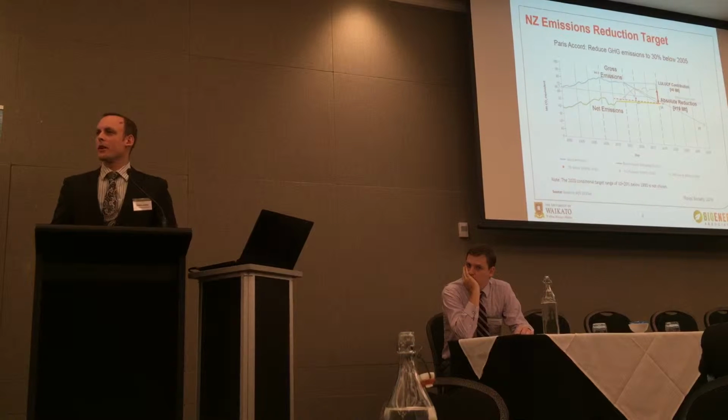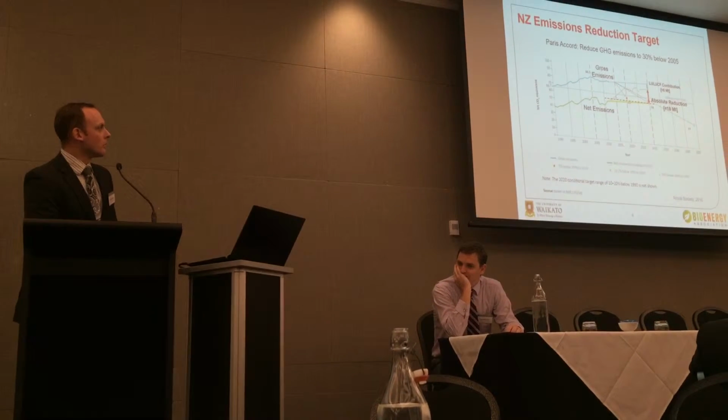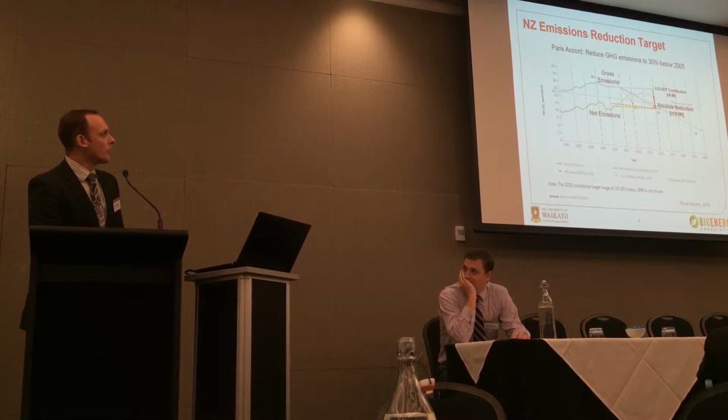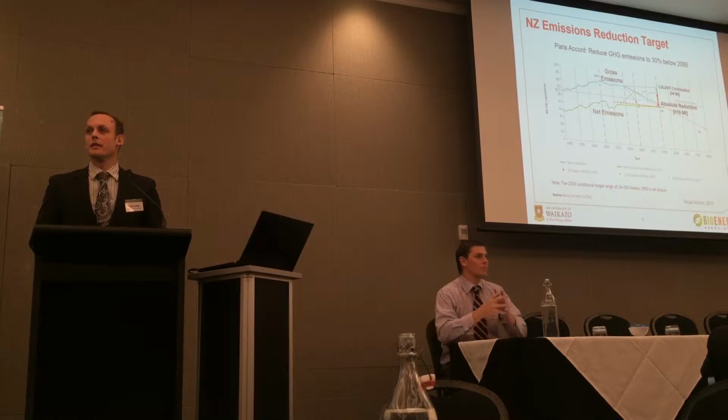Percentages sometimes are hard to get down to the nitty-gritty of what it means, but according to these projections, we're looking at around 20 megatons of carbon reduction.